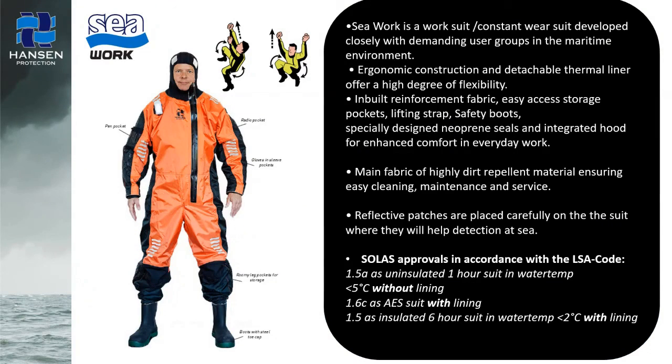Then we have this one, the Seawork. The Seawork is a work suit, a constant wear suit, and it is also made by the same principle of freedom of movement. But this is not Gore-Tex. This is a work suit with a nylon fabric, and this nylon fabric is extremely dirt repellent, so it's easy to clean off.